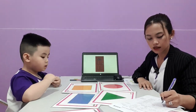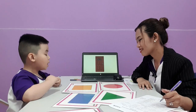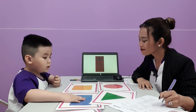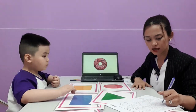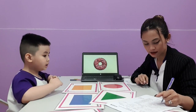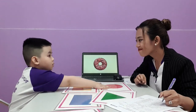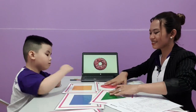What is it? What do you see? I see a door. What shape is the door? It's a rectangle. Well done. What do you see? I see a donut. Okay. What shape is the donut? A circle. Well done, Ken.